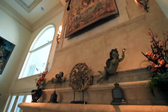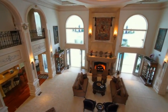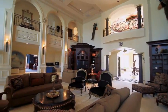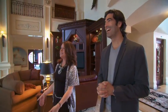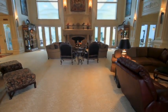Not so easy. The stunning entryway opens into the great room, used for both entertaining and relaxation. This room strikes the perfect balance of size and intimacy. Why do you call this the great room? Well, because it's great. It's grand, and it's right in the center of the house. This is such a large space. How many square feet do you think this is? I'm thinking around 3,000 square feet. This is amazing.